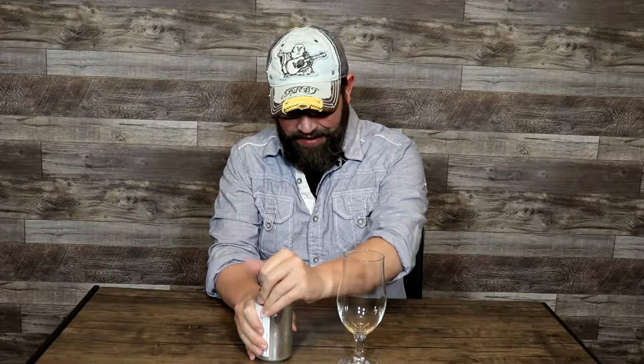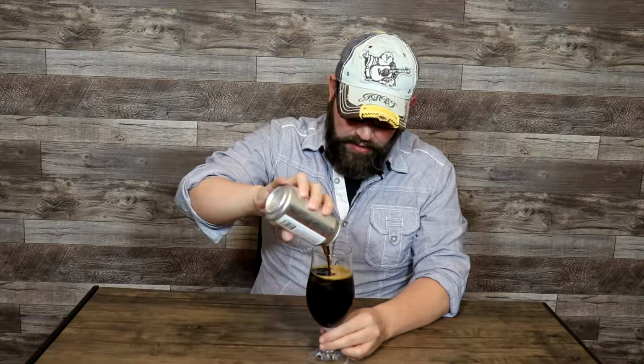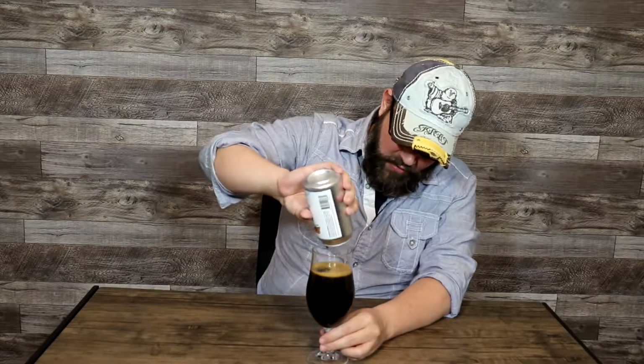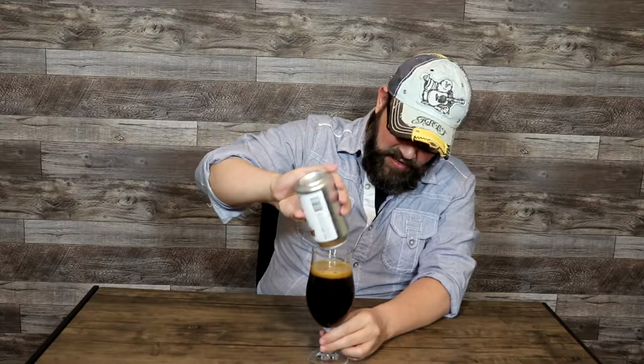Let's get this one cracked. Gently. All right, not bad. So far, so good. And, okay, I got a little on my hand, but that's okay. Just poured right into the glass. Seems pretty thick as that's pouring out. That does seem quite thick. It's hard to tell the carbonation, but it looks like it's forming a pretty good head. Yeah, that looks nice. All right, I think I more or less got that out.